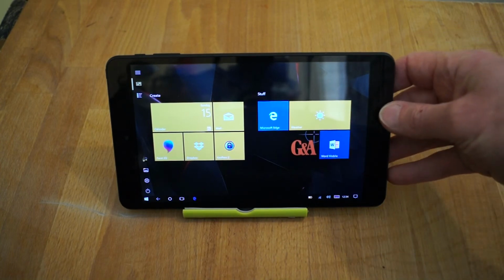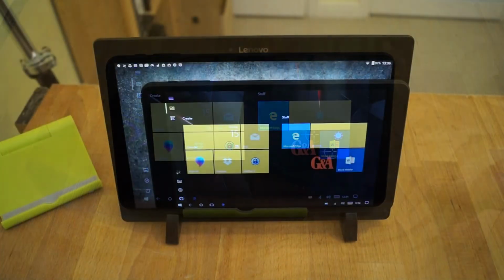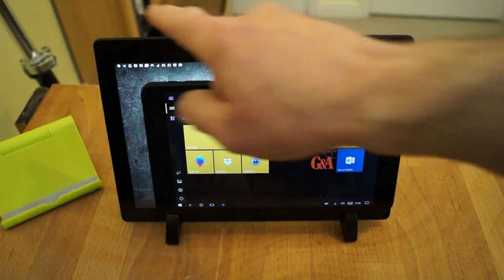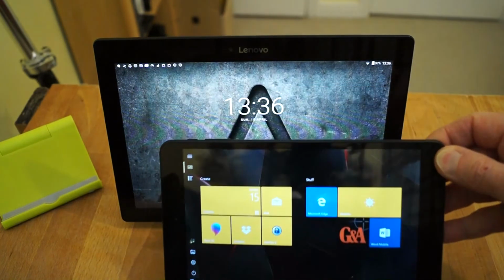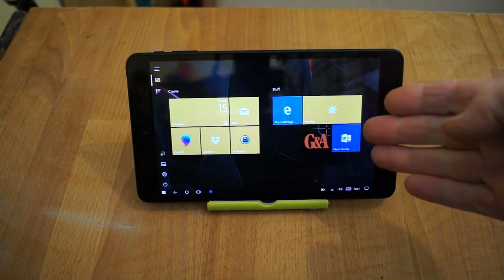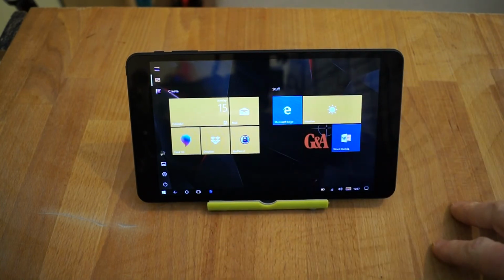It's quite small and compact. Let's compare it with a 10-inch, my 10-inch. As you can see, it's a goodly amount smaller than a 10-inch tablet. It does make it a little bit more portable. And of course you can run all of your favourite Windows apps on here as well, guys, the same ones as you've got on your computer.